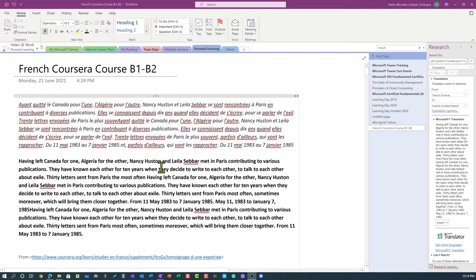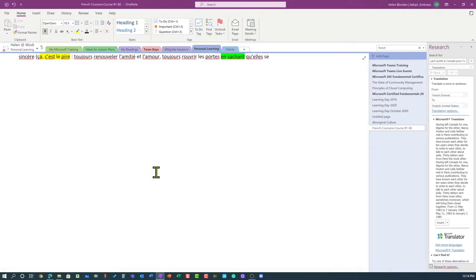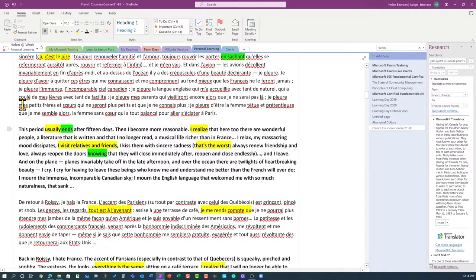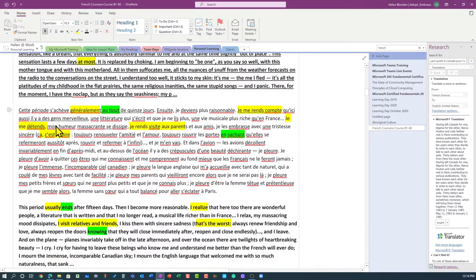If I scroll down, you'll see the different colors that I use. So it basically means that I read the content, and anything in yellow is what I would need to explore, and I follow it through here in English. So généralement means usually, au bout, ends, and so forth. Je me rends compte, I realize.